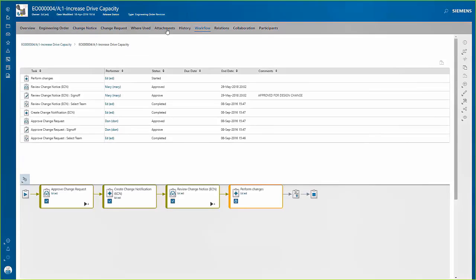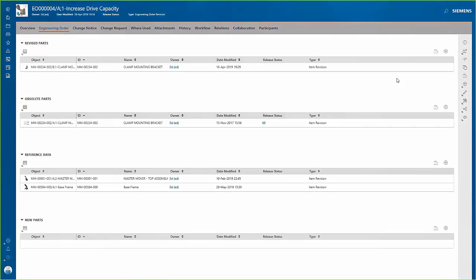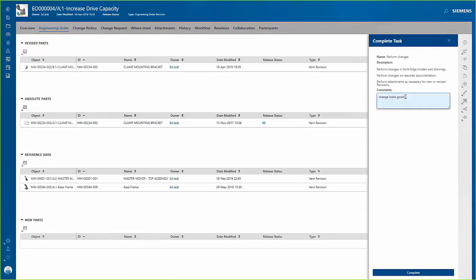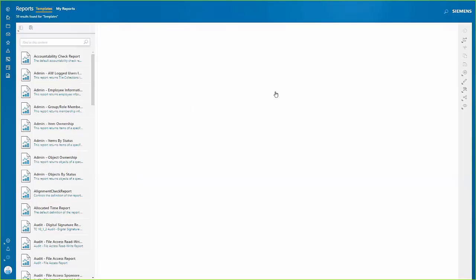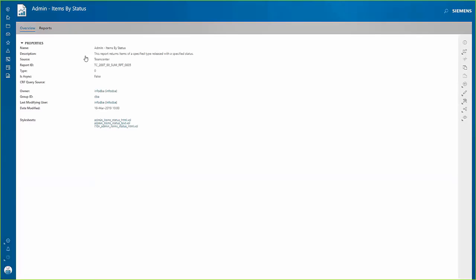Finally, reporting gives you real-time insight into your parts, assemblies, changes, and other important data to help you make better decisions. This and other reports available to you in Teamcenter allow you to quickly act and react to your business needs across your company.